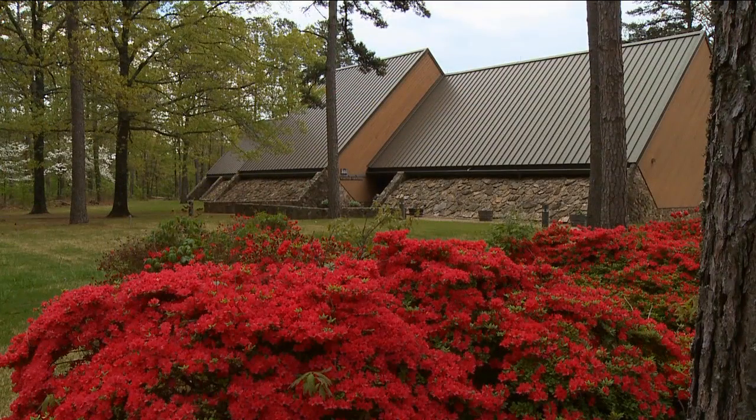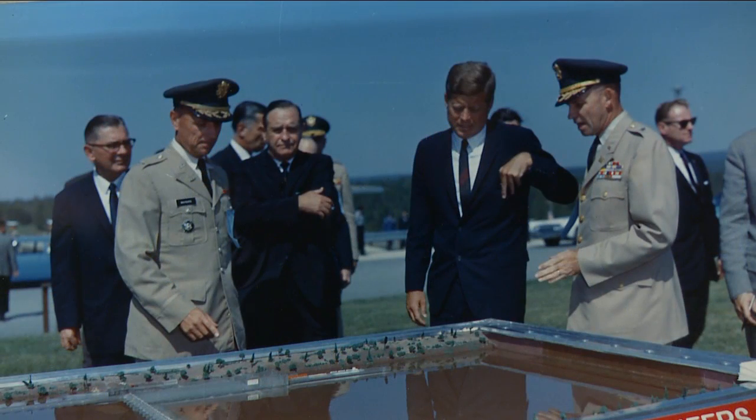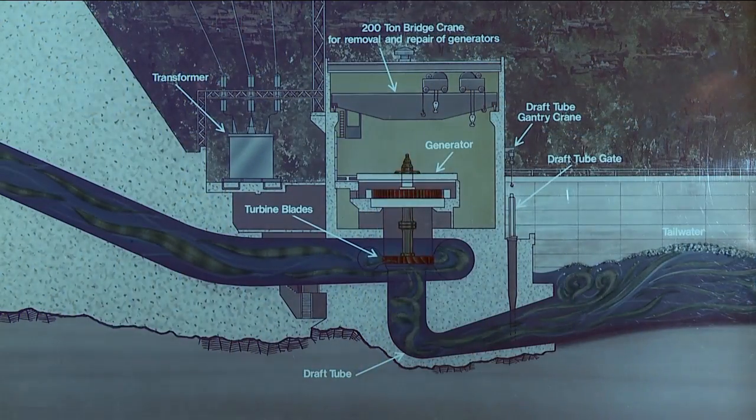Once you do get back to the visitor center, it would be worth your while to check it out as well. The exhibits portray the history of this area, the pioneers who settled here, and the operation of the dam forming the Little Red River.